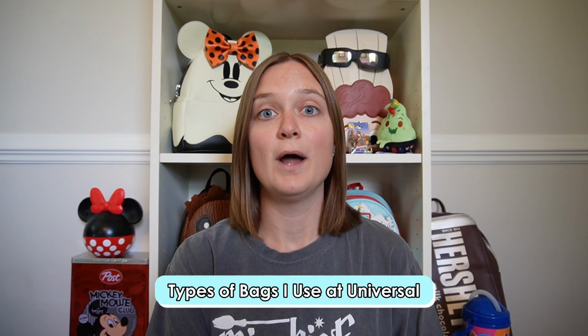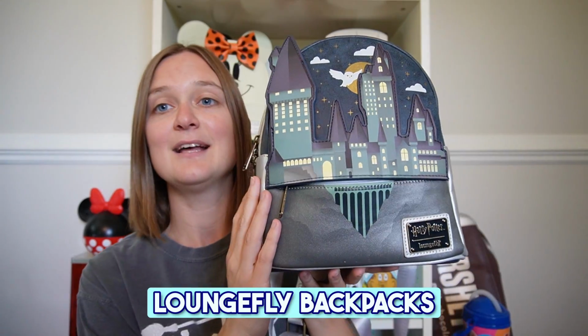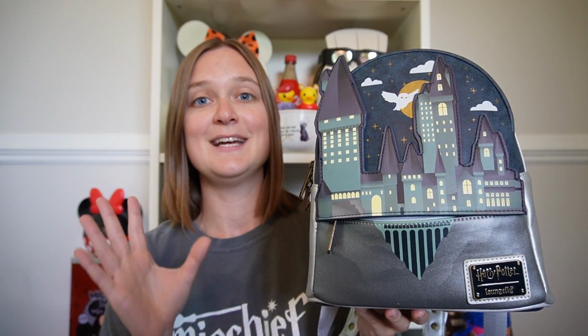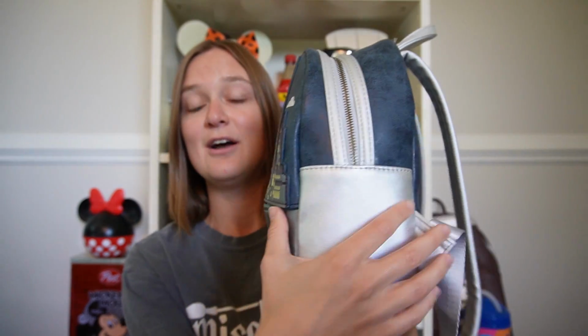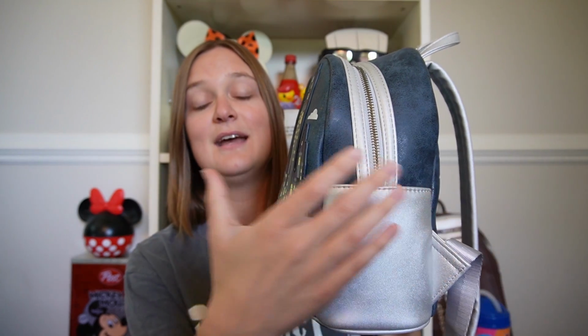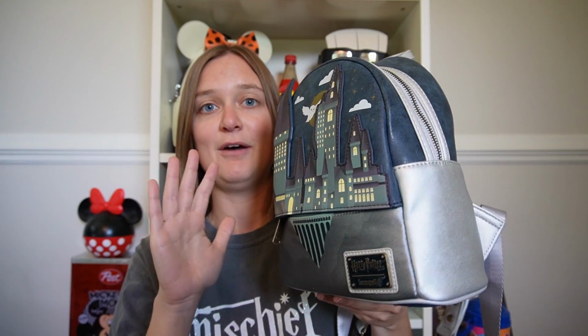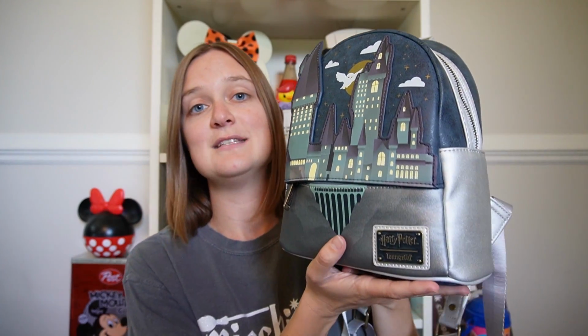I want to share exactly what bags I usually bring with me to Universal. My main one that I'm going to be showcasing today are Loungefly bags. I love this Harry Potter bag for a couple of reasons. One, it fits perfectly inside of the lockers. Usually I like Loungefly bags that have front pockets, but this one is quite nice because it's almost exactly the same size as what the locker widths are. So it fits perfectly inside. I don't have to worry about shoving it inside of the locker.